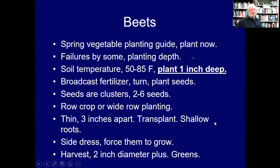Then we want to side dress them after they're probably about 4 or 5 inches tall to make them grow. I have a friend that calls me the forcer because I know that nitrogen will make things grow. Now, when they're about 2 inches in diameter or whatever, you may want to start harvesting them or whatever size you want. The greens are edible. You know, they're kind of like Swiss chard, but they are edible.